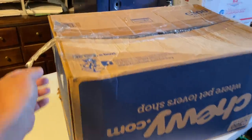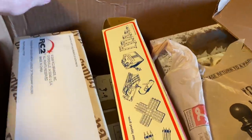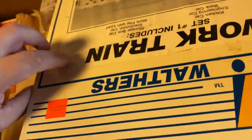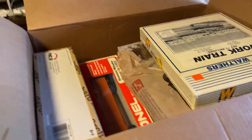Chewy box. All right, what do we got? Okay, it looks like a die-cast plane. Oh, there's Barbie in there. And I don't know. What's this? Oh, this is a train thing? Oh, yeah, this is another train one. Shoot, we just sold one of these in the auction not too long ago. All right, let's dig this out and see what we got.